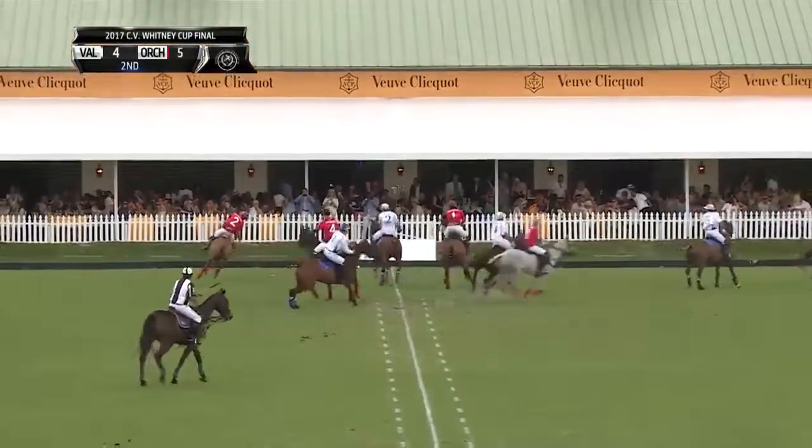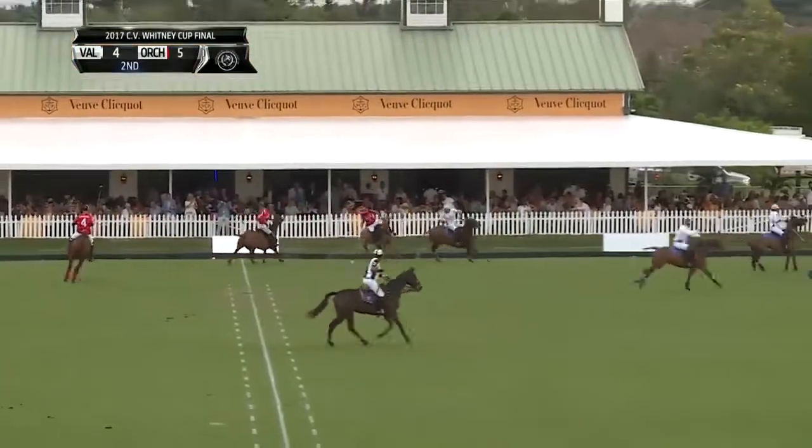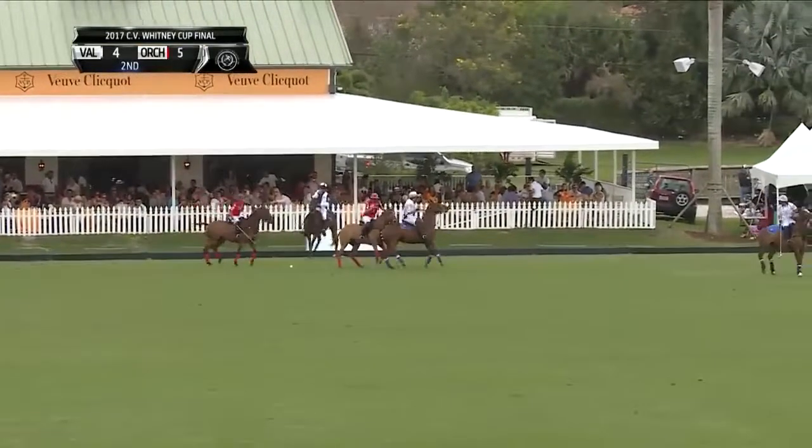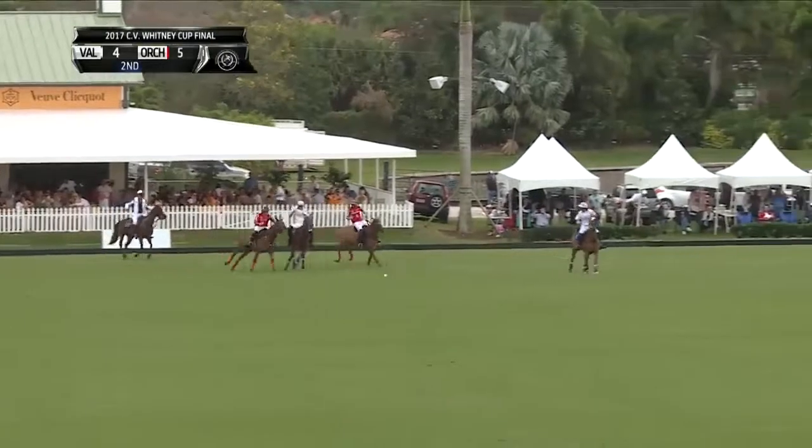Look at this. They're going to give another one in Polito. Pierre's now. Polito's going to drag it aside, and leaves it. Now he's got Felipe there behind him. Now he goes ahead and leaves it there for Felipe. That shows a lot of confidence in his 5-goal player.